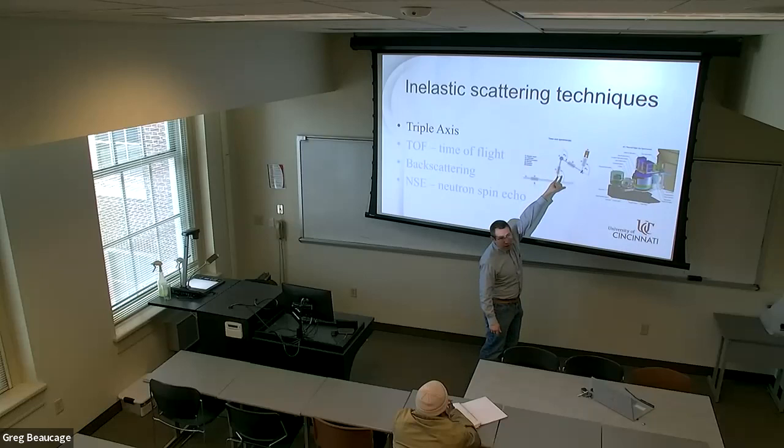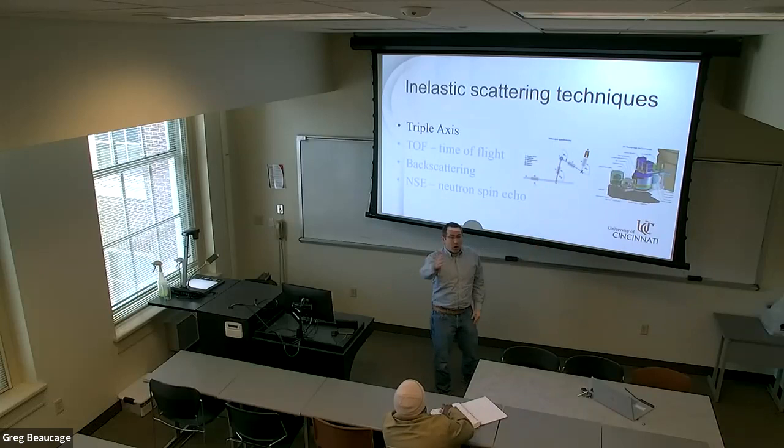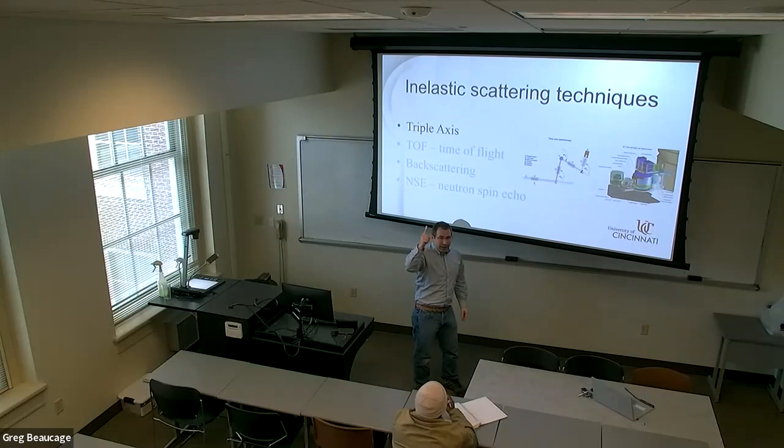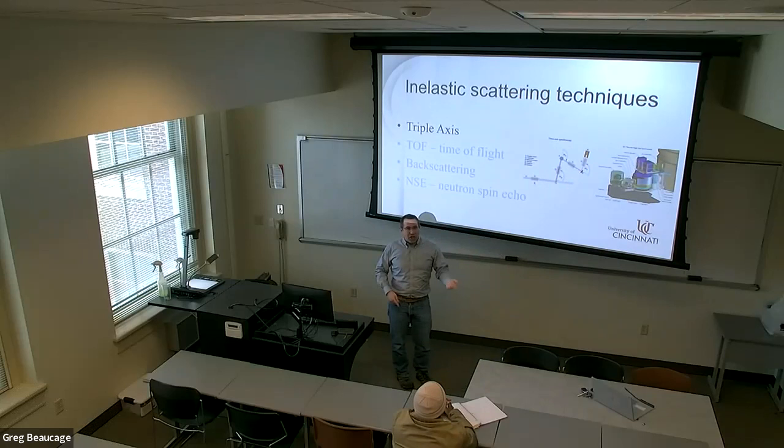Okay, now what do I do? I put another analyzer crystal at a specific scattering angle theta from the incident beam. So I know Q, and then I align that crystal such that it reflects only one energy. And so now the only neutrons I'm detecting in my detector are the neutrons that are scattering with a defined change in energy, because I can control the incident energy and the output energy with that analyzer crystal.